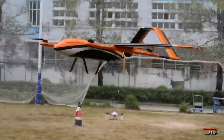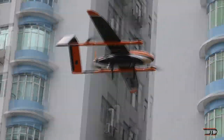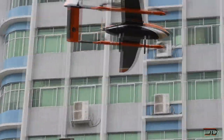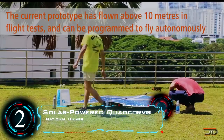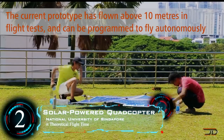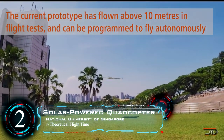This company builds quite a few drones, and I'm going to assume that it's going to carry an orthographic camera, along with surveillance equipment for mapping and patrolling. So now that we have covered commercially available drones, which can fly for about 12 hours, we now get into experimental aircraft, with number 2 being a solar-powered drone.